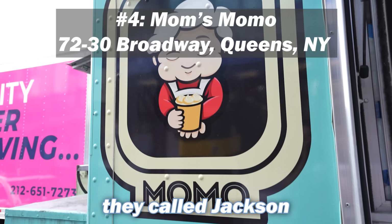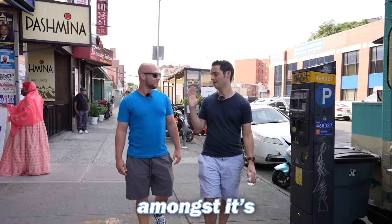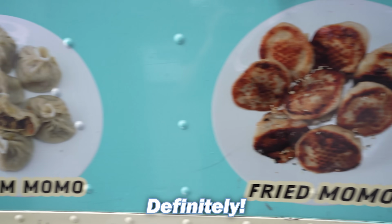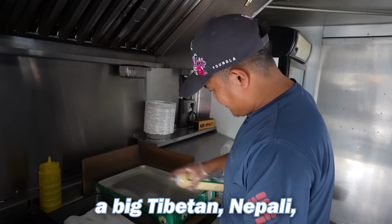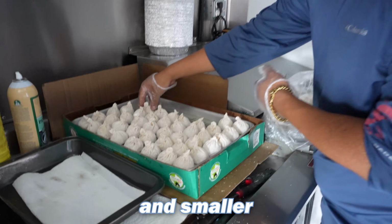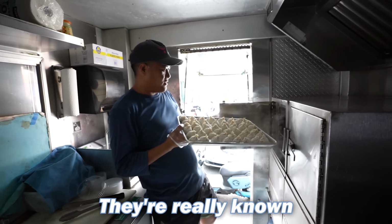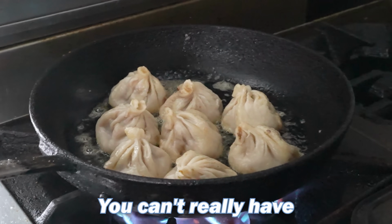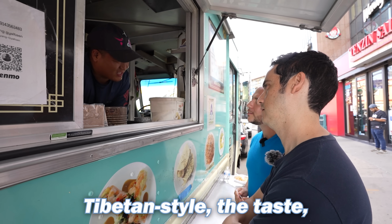There's a reason they call Jackson Heights Himalaya Heights amongst its many nicknames, and a truck like this, I think, shows that. Definitely. So this is a Tibetan Momo truck, so there's a big Tibetan, Nepali, and smaller Bhutanese community here, all in the Himalayas. They're really known for their momos, which if you've never had one before, could possibly change your life. You can't really have momos like the Tibetan style in there, the taste and everything wise.